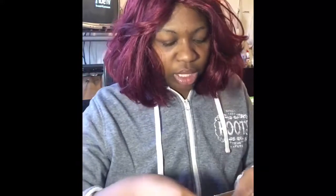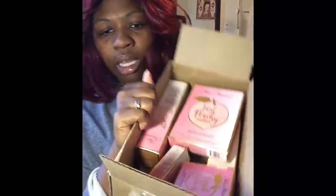What else I got is some samples from Sephora that have nothing to do with the collection. This is everything that I ordered. So one thing I didn't get is the primer. I ended up getting a sample of it, but it's coming in a different order because I made a purchase for the Fenty Beauty line by Rihanna. So when that comes in, then I'll do a video for that one as well.